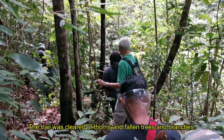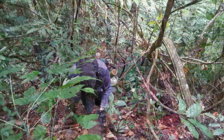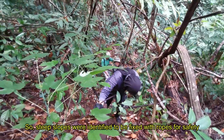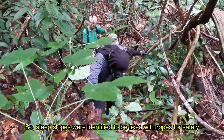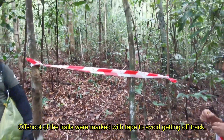The trail was cleared of thorns and fallen trees and branches. On the foothills of Mount Santubong, the trail is undulating. So steep slopes were identified to be fixed with ropes for safety. Offshoots of trails were marked with tape to avoid getting off track.